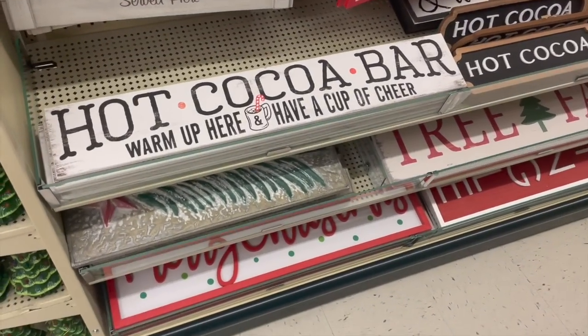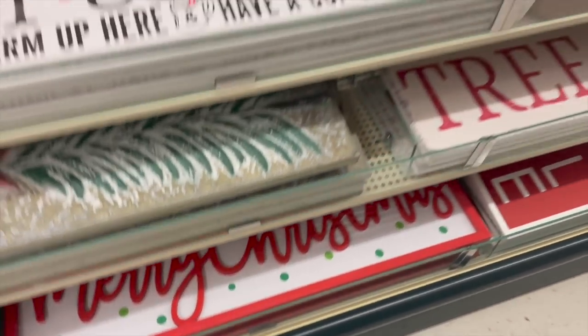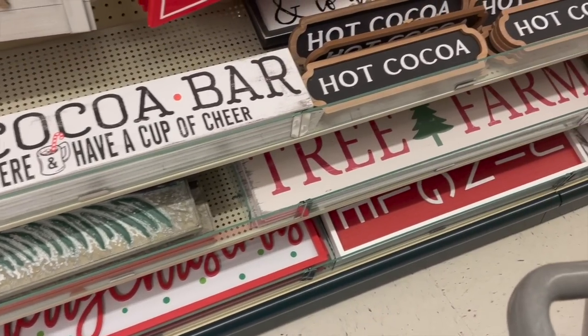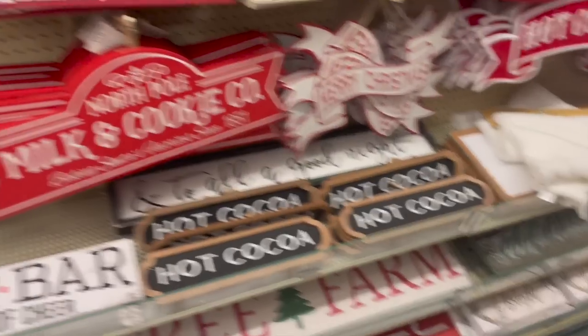Here were some more signs, so I thought the hot cocoa bar ones were really cute, and some of these were just really nice and classic, like the tree farm one and the hot cocoa ones, so cute.